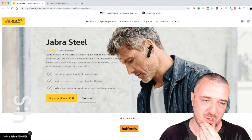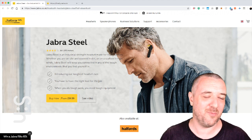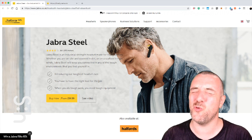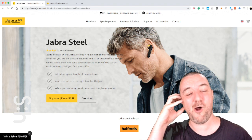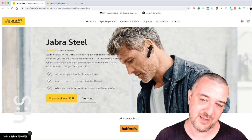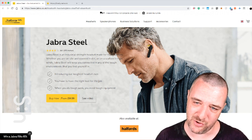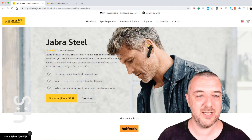All right, Jabra Steel. Do you remember Jabra? They had some great devices, apart from they made you look like a complete tool that literally stuck out. "I'm just on the phone." These actually look pretty good. I like the new redesign on this. I like the size of it. I like the color choice, the yellow and the black. It feels a little bit more futuristic.